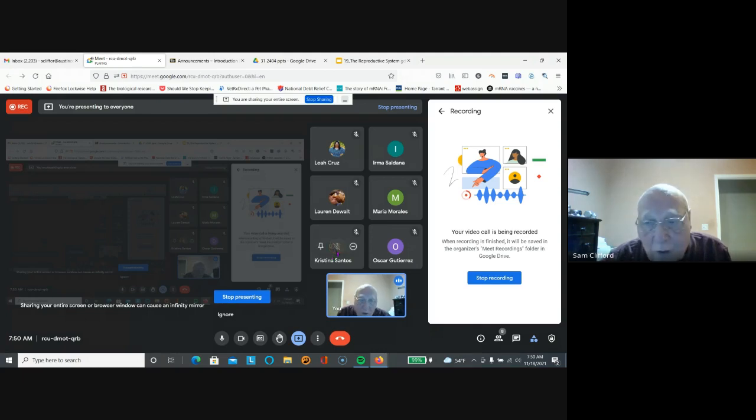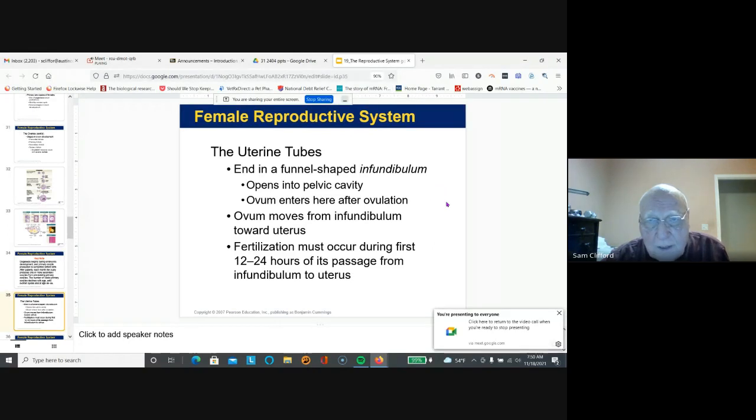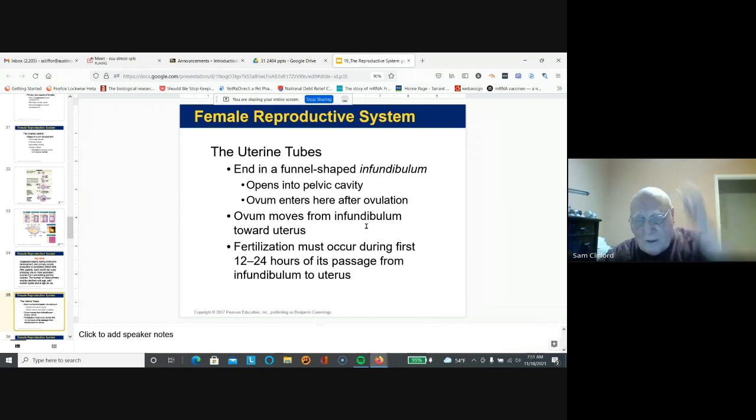And moving along, okay, so back to the PowerPoint. The uterine tube or the fallopian tube is collecting an egg, usually one egg from the ovary, and it moves into the infundibulum, which is the opening surrounded by fimbriae, and fertilization occurs in 12 to 24 hours in the fallopian tubes.